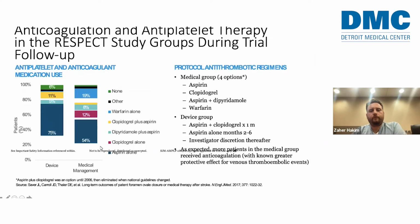So also, this is to show you the percentage of patients, what they received, what kind of antiplatelet and anticoagulation therapy. So like we said, there were four options: aspirin, Plavix, or aspirin plus dipyridamole, or warfarin. And then first for the device group, for patients who received the closure device in the RESPECT trial, after the implantation of the device, they received aspirin and Plavix for 1 month, then aspirin alone for 2 to 6 months. So it depends on the investigator.